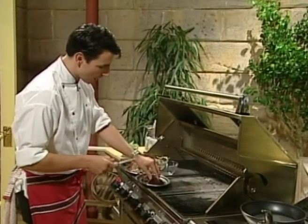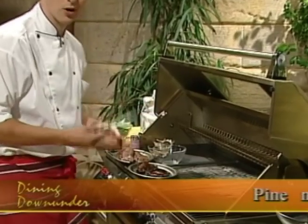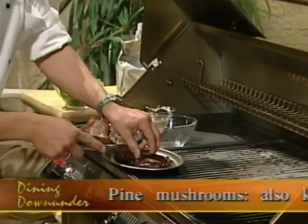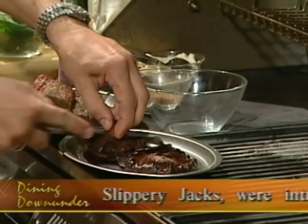Right then, we'll start off with the pine mushrooms by removing the stalk. Just take the top off there. You can leave the stalk on if you want, but I prefer to take it off. It gives more room for the ricotta mixture. So we'll take the stalks off, put them over there.